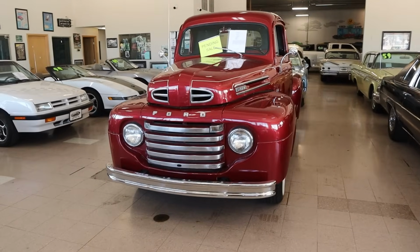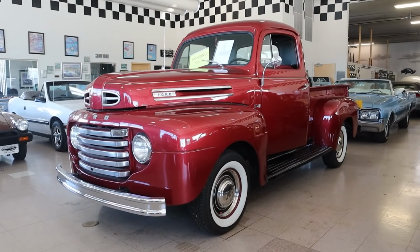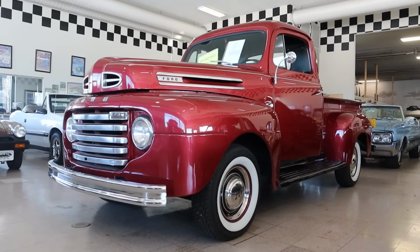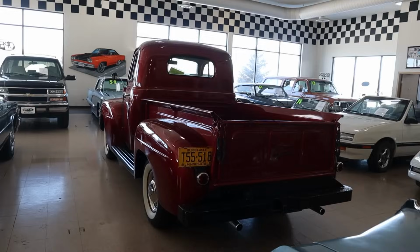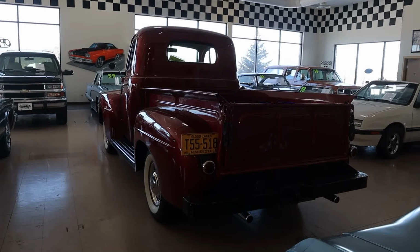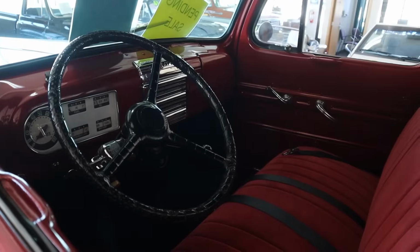Pending sale of this Ford here. Yeah, 1950 Ford F1. Pending sale though, so I think it's probably sold. They're asking $32,000 for this. But like I said, I think it's sold. It's a nice truck. See why it's sold? Good looking bed. Yeah, awesome, good.